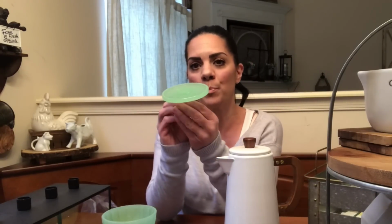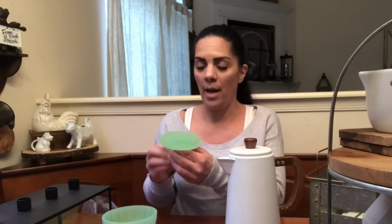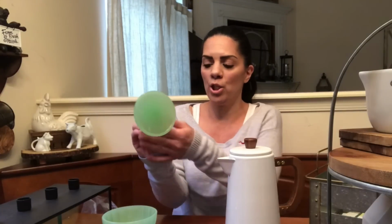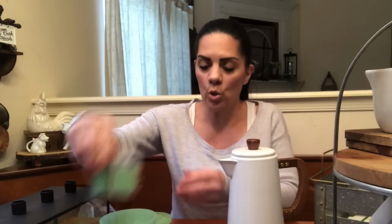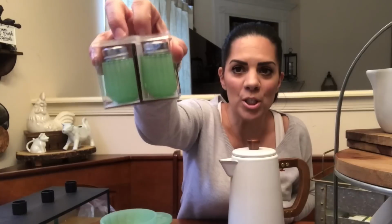It's so pretty for the spring. It's like the jadeite, but obviously it's not real jadeite, which I would love to find real pieces like that. But this is imitation, which is just fine for me right now. So love it for the spring. And then I picked up the salt and pepper shakers, which I like.